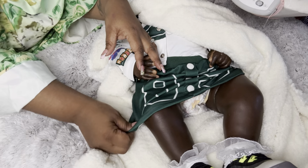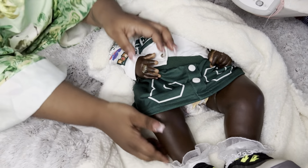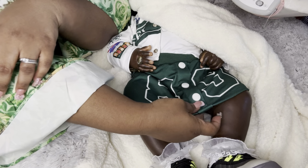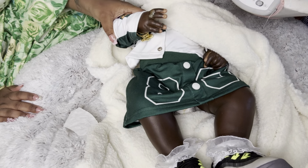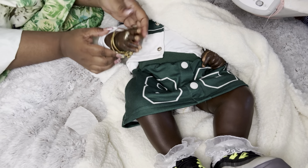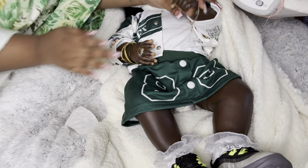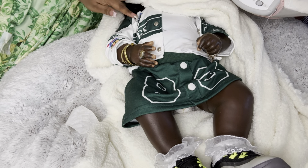So she has this little green skirt on, it says 89. It's so cute. I got this outfit from Shein, and it has three little white buttons coming down, and you guys can see her hands. I don't know if you could tell by her arms and her hands what sculpt she is, but she is so cute. Look at her. Okay, guys, without further ado, I will show you her.